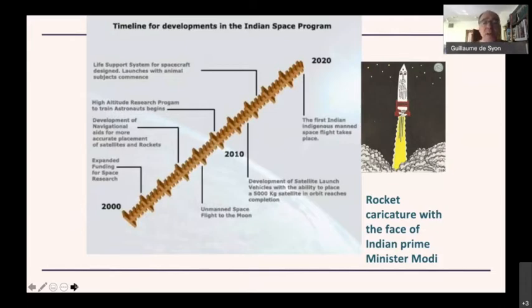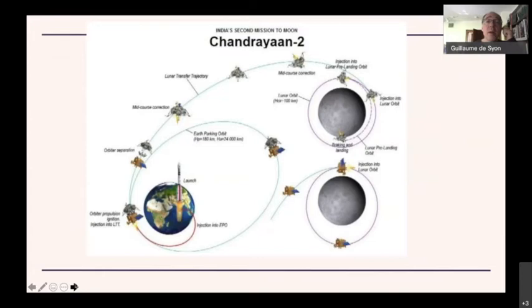The ideal was that by 2020, the first Indian indigenous manned space flight would take place. This has not happened, partly for technical reasons, independent of the current health crisis. It may take place later on, but we're not exactly sure when. There is also the idea of a mission to the moon. The mission to the moon was not entirely successful. In other words, we think that the probe crashed when it tried to land.